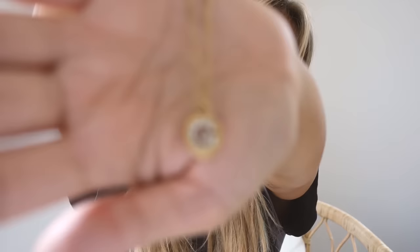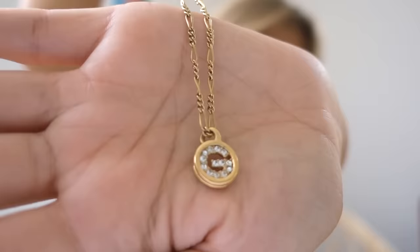Another favorite necklace of mine is this one. It's not even vintage. It's my mom's old Givenchy necklace. It has a little G in diamonds. Super cute. And this necklace, you guys, I always wear this. It's the Dior necklace, and it's my mom's old one as well.